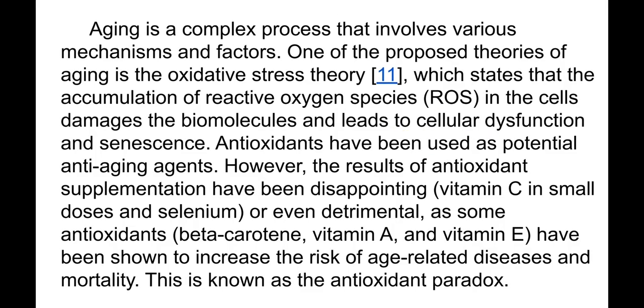Aging is a complex process that involves various mechanisms and factors. One of the proposed theories of aging is the oxidative stress theory, which states that the accumulation of reactive oxygen species in the cells damages the biomolecules and leads to cellular dysfunction and senescence. Antioxidants have been used as potential anti-aging agents. However, the results of antioxidant supplementation have been disappointing, in particular vitamin C in small doses and selenium, or even detrimental, as some antioxidants like beta-carotene, vitamin A and vitamin E have been shown to increase the risk of age-related diseases and mortality. So this is known as the antioxidant paradox.